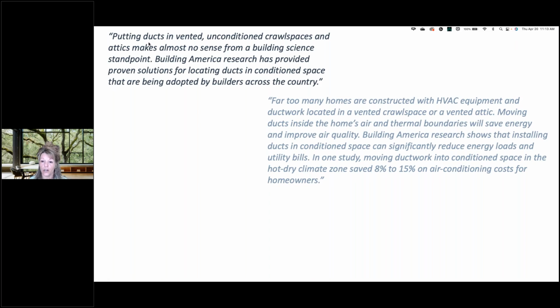So far too many homes are constructed with HVAC equipment and ductwork located in vented crawl spaces and attics. Their research is showing, and this is interesting because it's a hot, dry climate zone, that you can save 18 to 15% on air conditioning costs for homeowners.